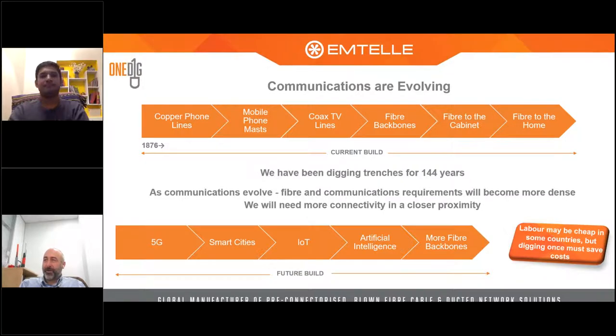So we've installed a lot, from copper phone lines to coax to fiber to the cabinet to fiber to the home. But in future, we've still got 5G, smart cities, Internet of Things, artificial intelligence, and fiber backbones. There's a new name coming up just now, which is smart rural. So they want to have smart abilities in rural areas as well. So this future build technology that's shown in the slide is going to expand over the years.